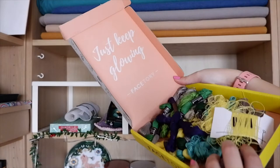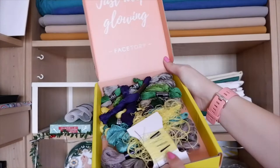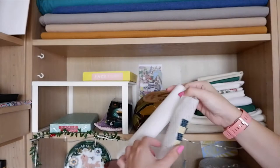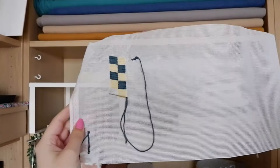Then in this little box that was up there, I have some more thread. This is a different kind of cotton thread. It's the one that is just one count, so you don't have multiple threads in one as you do with the DMC anchor threads for embroidery, where you have six threads in each. This is a needlepoint thing that I'm not really working on, but it was just for me to try needlepoint. So I have this going here.